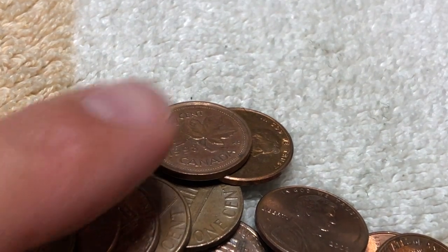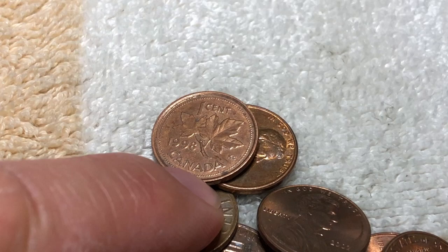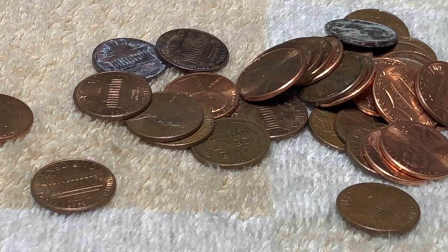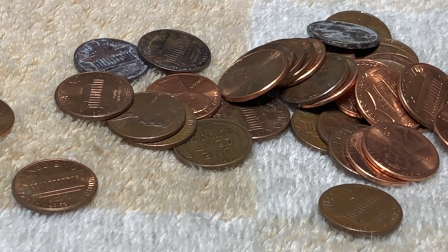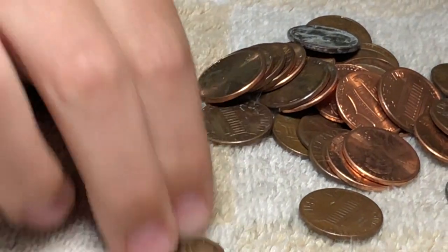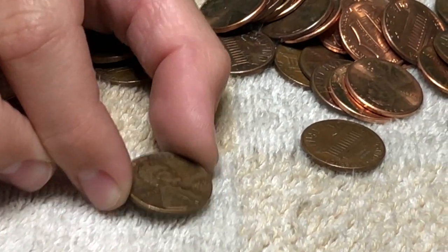All right, next roll, back to the Canadians. What year is that, Carter? I think it's 98? 98, yeah. All right. Keep going. So I didn't notice, but I found a wheat penny. I was just looking through my roll, and I'm like, oh, there's a wheat penny. I about dumped it, about didn't see it. What year is the wheat penny? It is a 50 D. Pretty good shape.